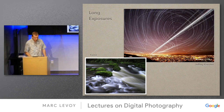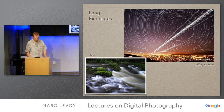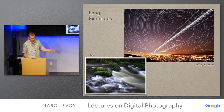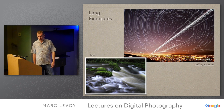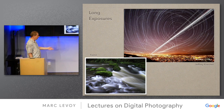Anyways, so one of the easiest ways to change the look of an image is using long exposures, from seconds to hours. And well, Jesse has of course covered a bunch of that stuff, so hopefully I'm not repeating too much. So a few seconds of exposure turns water into something that looks somewhere between smoke and silk. A couple of hours of exposure, like in this picture here, shows you simultaneously star trails and also the trails of a bunch of airplanes coming into SFO and leaving the airport.